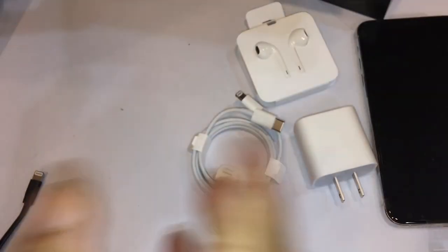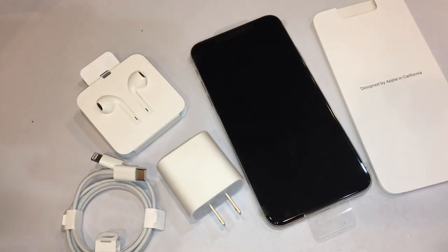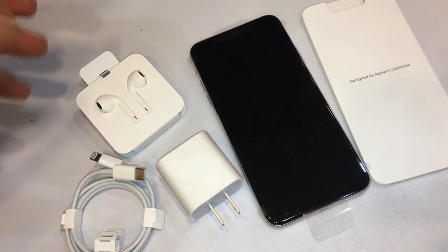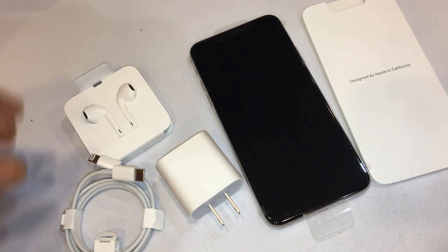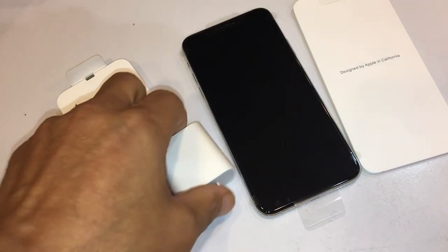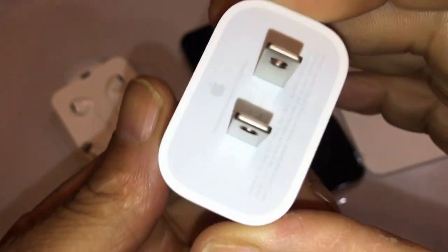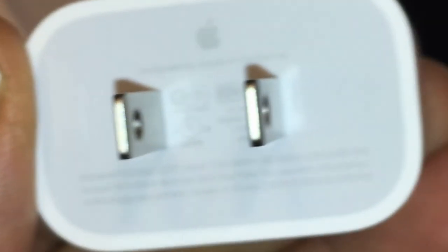And that's it, it's empty. Nothing else. So this is everything that comes inside. Let's do a close-up. I'm gonna scan the paperwork and anything else I can so you can get a better close-up image of everything I have here. It's gonna be a USB charger. And let me see if I can get a close-up of that.